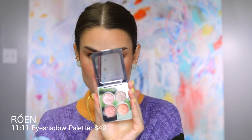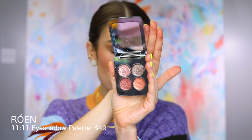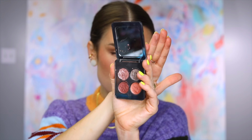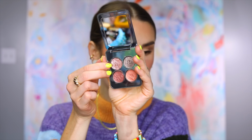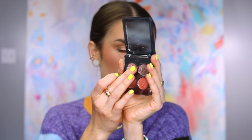Then we have 1111. Oh my Lord in heaven. This is so beautiful. It's got this awesome green patina gray in there with these pinks and peaches. And if you're a color theory nerd like I am, you can see that these two pinks right here are more cool toned. And then we've got this warmer orangey peach, and then almost this nickel color essentially.